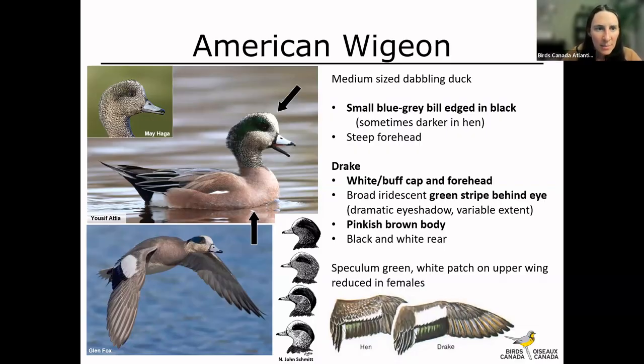It can come with quite a bit of variation, whether it's complete or just a little bit of modeling on the forehead, as you can see in that picture on the top left. He doesn't have a lot of that buff forehead. And then widgeon males also have a broad green stripe behind the eye, and it's iridescent. So in this main picture, it actually shows up a little bit dark because of the lighting, but in certain lights, it can be quite bright and shiny.